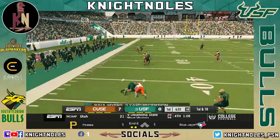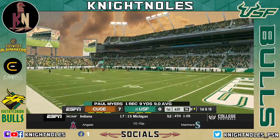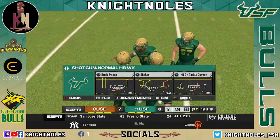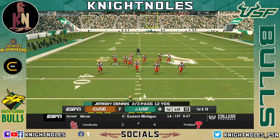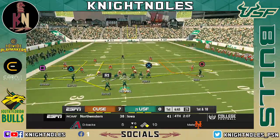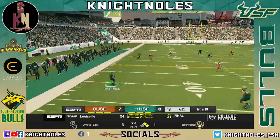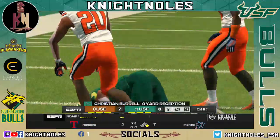First down, Graham. They'll bring him down around the 39-yard line. From their own 39-yard line. First down. Easy, easy, easy. Here's an opening. Caught. And he's tackled around the 48-yard line.